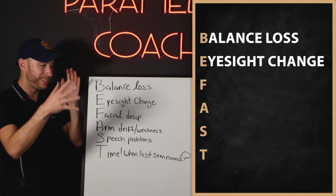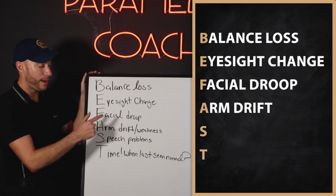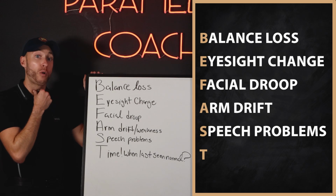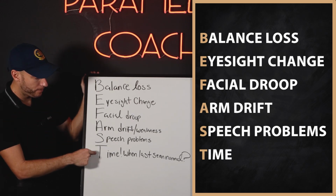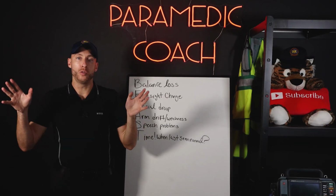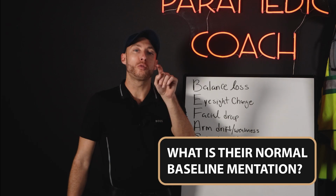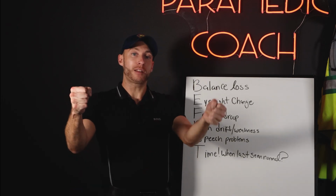We talk about vertigo, right? So things like that. Facial droop. We got that one down. Arm drift on exam, unilateral one-side arm weakness. Speech problems. They can't speak. Remember with the S, remember that difficulty swallowing. It can come out of nowhere, so watch out for that. And then T is time. So the big thing is, when were they last seen normal? And I would also add to that, if there is a family member or a friend or a bystander there, what is their normal baseline mentation? What's normal for them? And we can compare that to where they're at now.